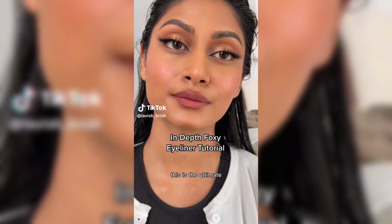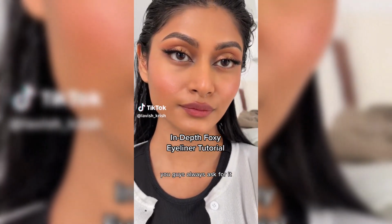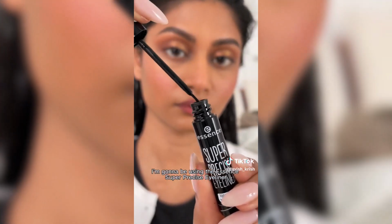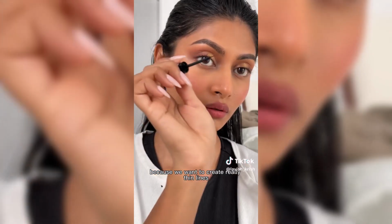This is the ultimate eyeliner tutorial you'll ever need to see. You guys always ask for it, so here it is. I'm going to be using the Essence Super Precise Eyeliner, and I'm going to start out by wiping the excess off because we want to create really thin lines.